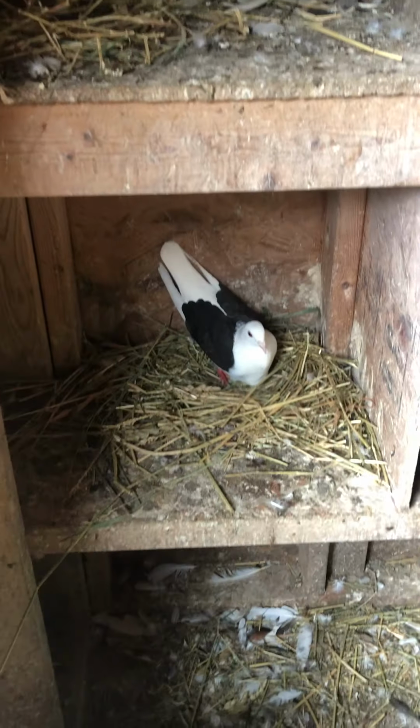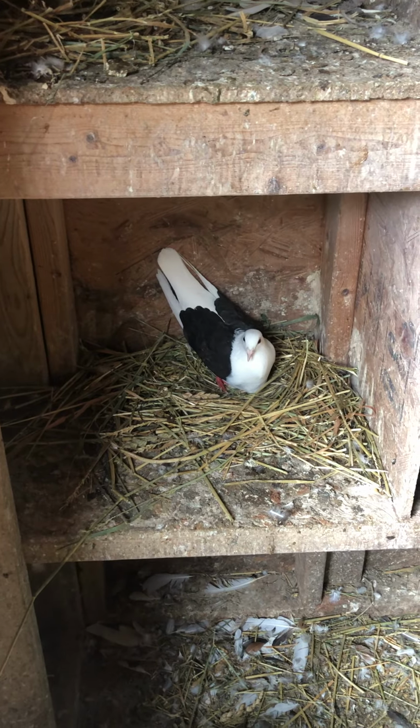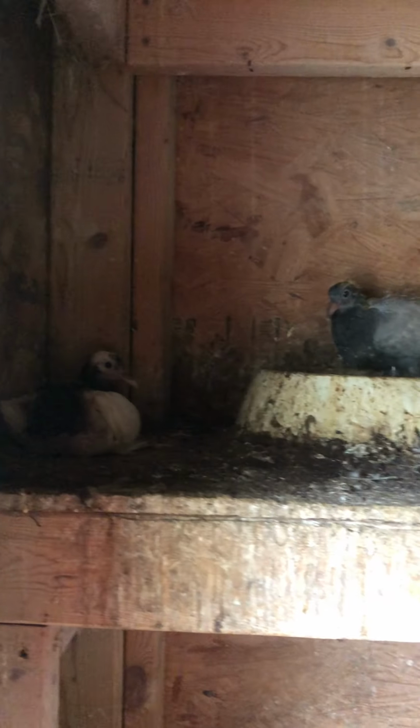Same thing over here too. Look at the nest I made. Look at another nest I made. It's all out of those wheat stalks. It's a bottleless homer baby over there. It's a reversing powder baby.